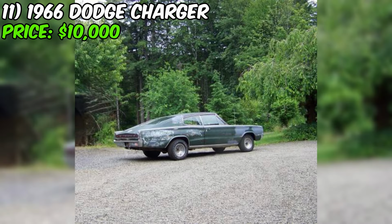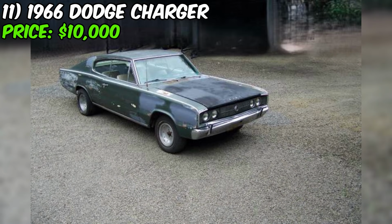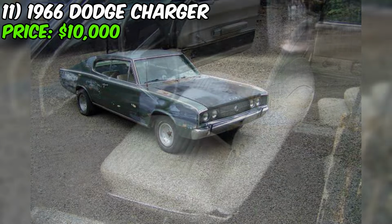11. We've got a real piece of American muscle car history for you. A 1966 Dodge Charger that's just waiting for the right person to bring it back to its former glory. This beauty is up for sale on Craigslist for $10,000, and while it may not be in perfect condition, it's got a ton of potential.